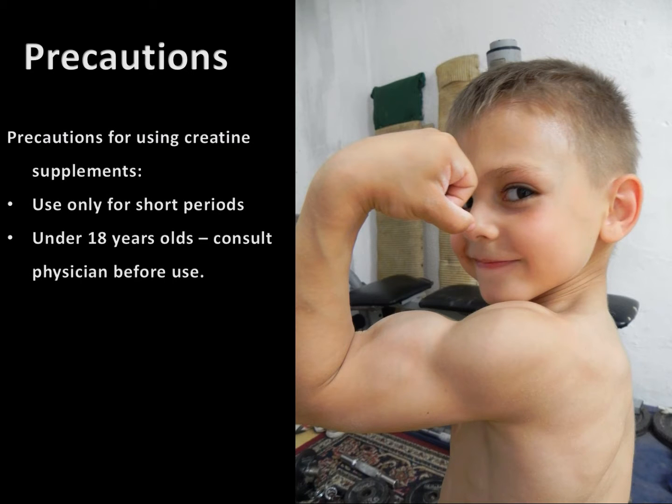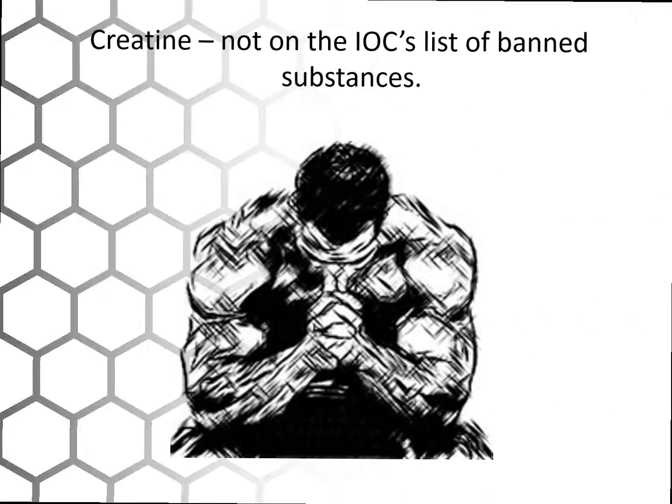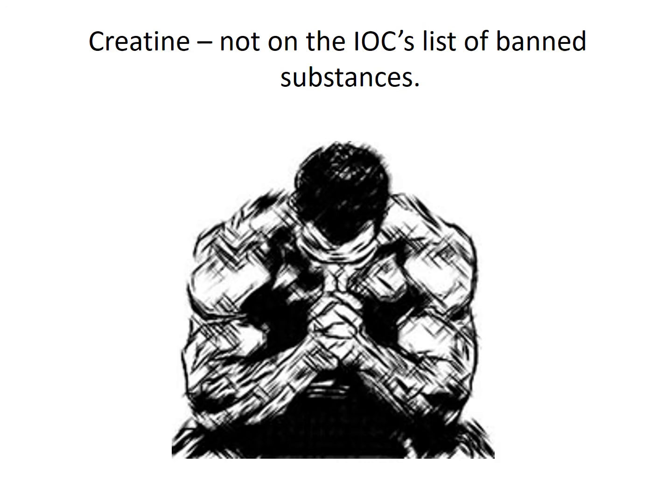There are certain precautions for the use of creatine supplements. You can only use it for short periods. And if you are younger than 18 years, you should consult a physician before ingesting creatine. Creatine is not on the International Olympic Committee's list of banned substances.